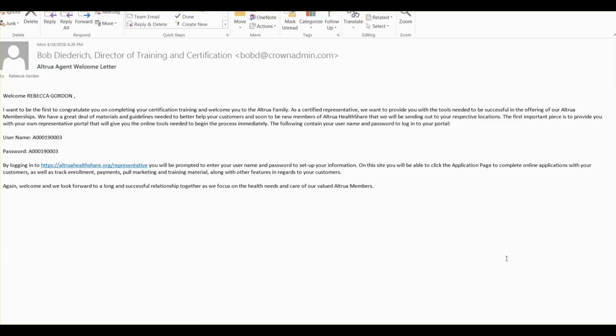So all of your apps, you can do them with the paper app. Don't do it. Do an online app. It's foolproof because the system won't let you advance to any other pages if you leave anything out. So do them online, super easy. This is how you do it.